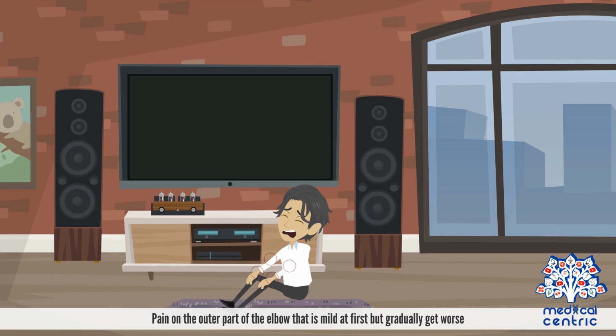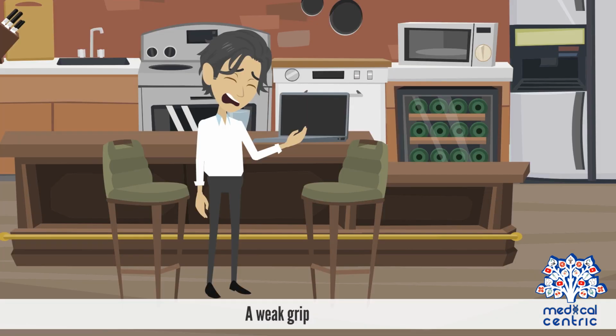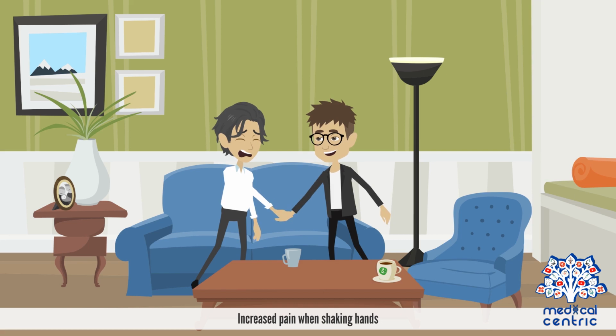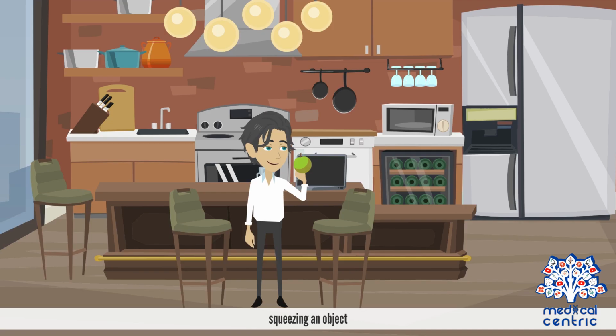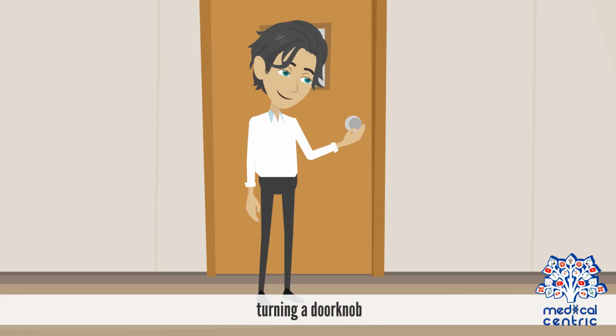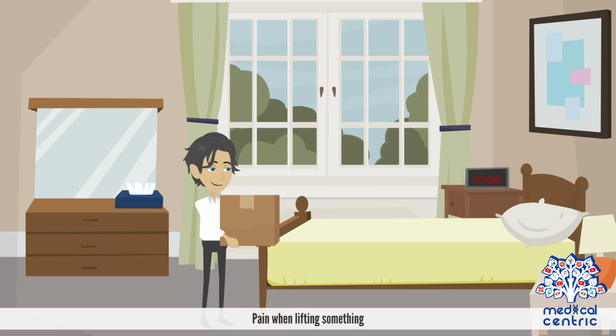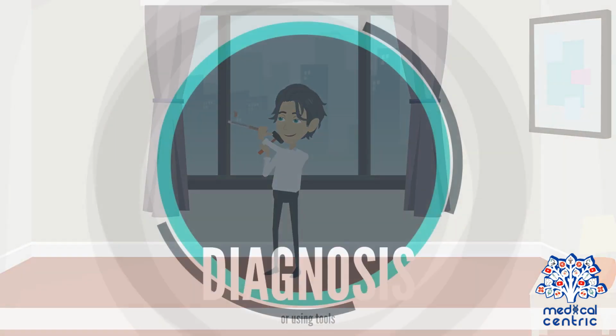Symptoms: pain on the outer part of the elbow that is mild at first but gradually gets worse, a weak grip, pain radiating from the outside of the elbow down to the forearm and wrist, increased pain when shaking hands, squeezing an object, turning a doorknob, or holding a coffee cup, pain when lifting something or using tools.